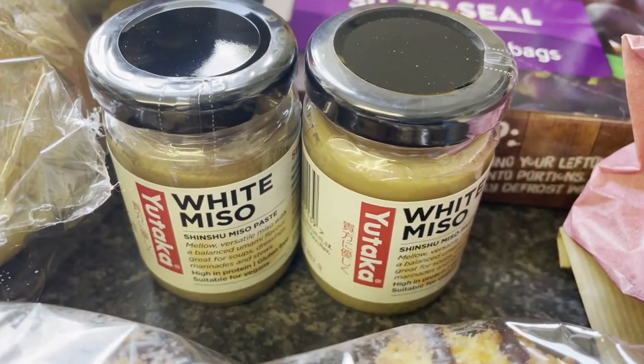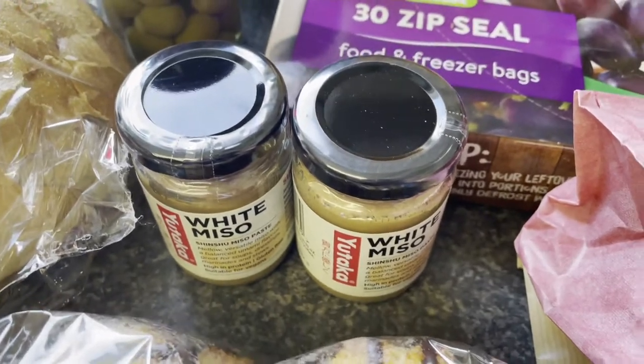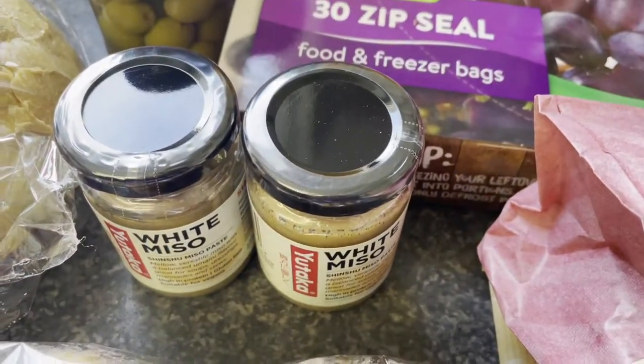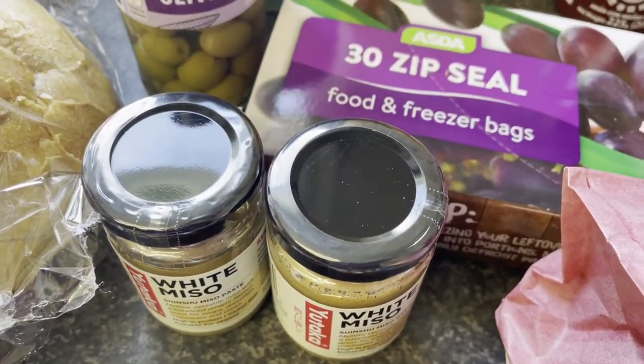And two jars of the white miso. This is down to £1, which is a really good buy. And I just use that in lots of different stuff. It's a brilliant flavouring to get a nice umami hit off of it. It's just so tasty.